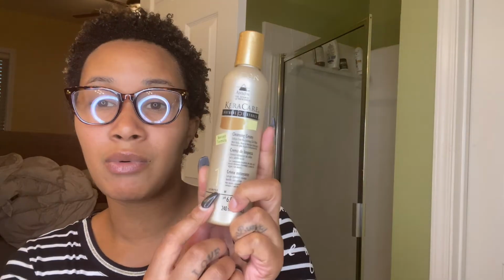I have not used this. It says it's a sulfate-free moisturizing curl wash, and then it says #1 shampoo. So I don't use this because I actually have stopped shampooing my hair. I just do deep scalp treatments once a month, or every 3 weeks I'll do them. And then other than that, I co-wash my hair.